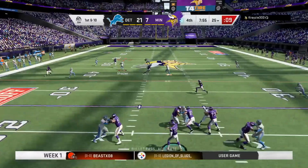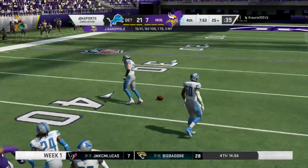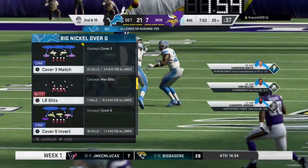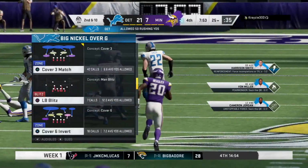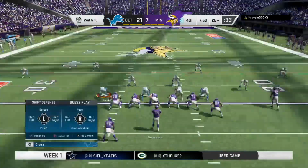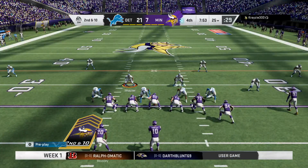Garoppolo on 1st down. Going deep for Diggs. And that is incomplete. Took a shot there on 1st down, but he couldn't reel it in. This defense was definitely alert to the possibility of the deep ball, and they were more than ready for it. They've got the lead, 4th quarter. Maybe can expect more passes like that downfield.